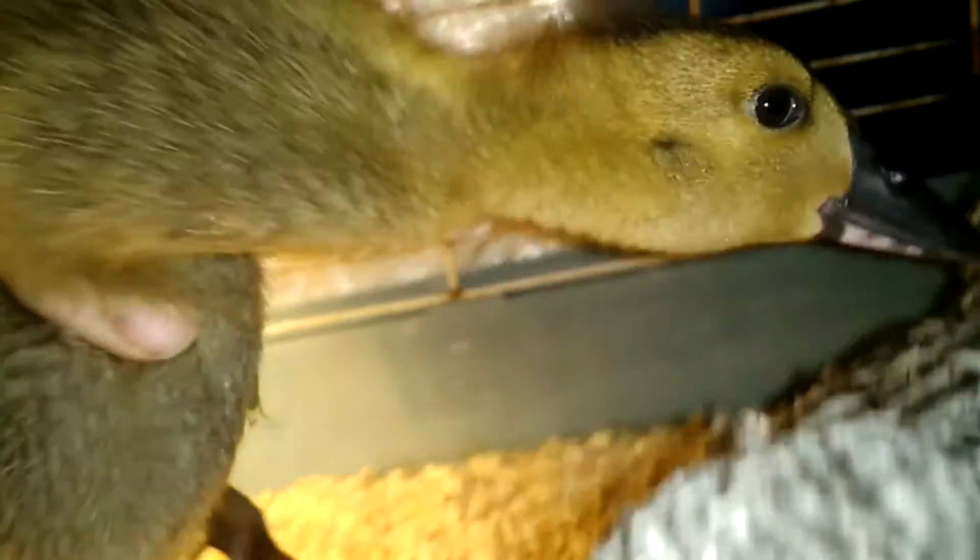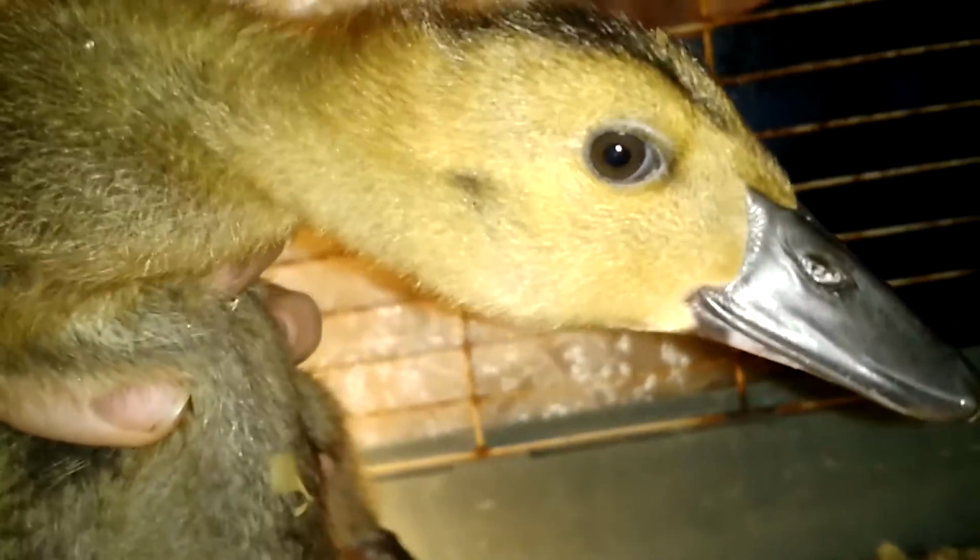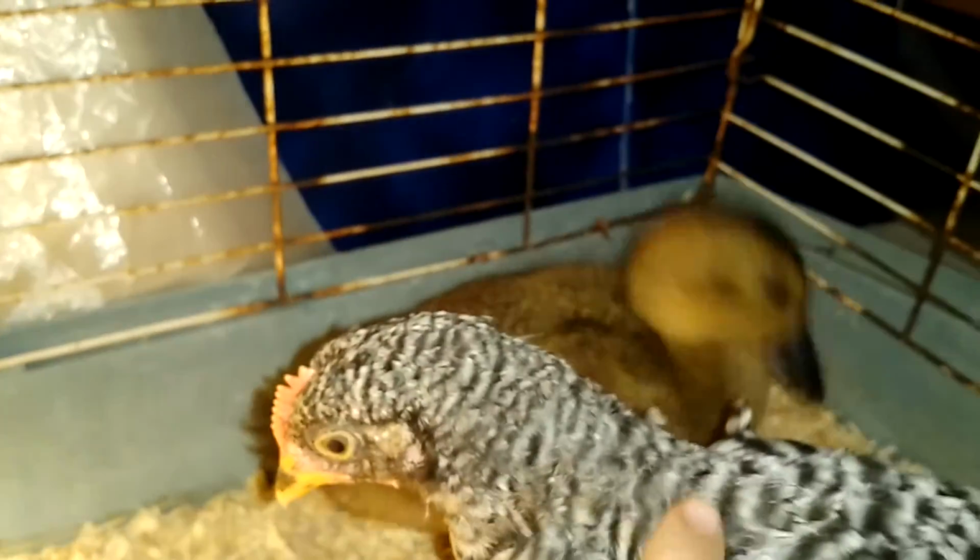Aren't you my baby? Okay, so one more thing I have down here is I got some ducklings. These things, I swear, are the most mischievous things ever. They make a mess of the bedding so bad. Really bad. Oh, he's so cute. Okay, so this one, I have not named him yet. If you guys have any name suggestions, just go ahead and let me know.